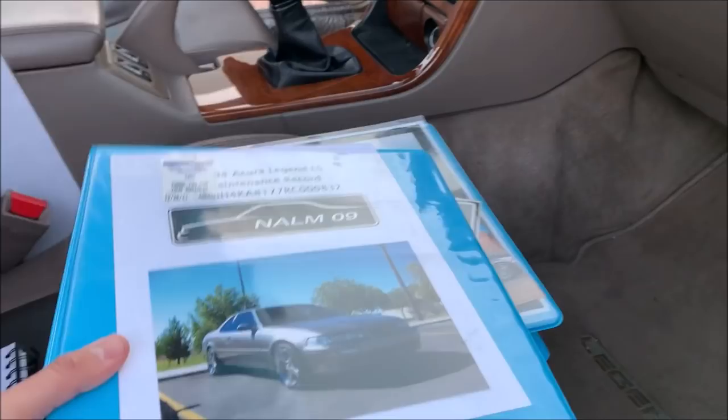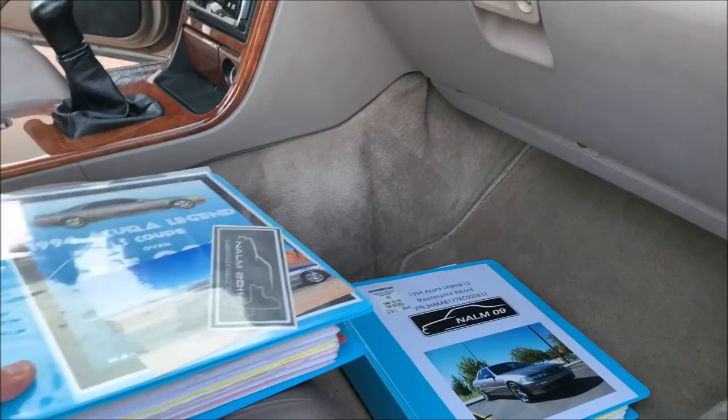The story, as I understand it, this car was actually the loaner car for the dealership that it was at. That's why it had a couple hundred miles on it when the original owner took delivery.